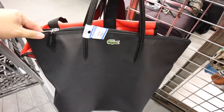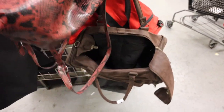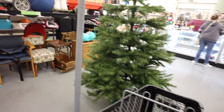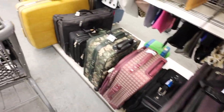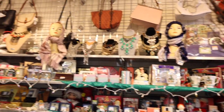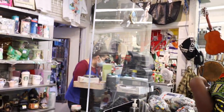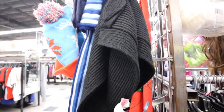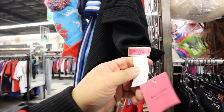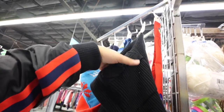This Lacoste tote, but it's $35. It's cute though. I feel like my aunt has that. Christmas tree. Luggage. That looks like a wooden Burberry trunk, the pink one. Is this brand new with tags, Kate Spade scarf? It's $40 though. Look at that. Oh, it's little pockets. You can put your hands in them.